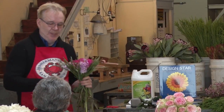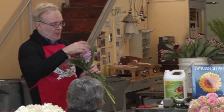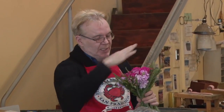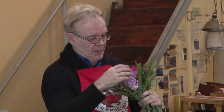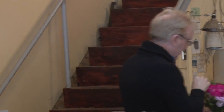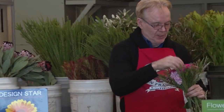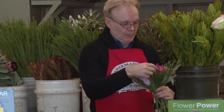I'm going to stop. I'm going to tweak it. Make sure my roses are the highest flower in my bouquet. We're still doing that round effect, like that. Scoot that stalk over, rip a little bit of them off so it doesn't stick out. We're going to do a lot more of this style of designing tomorrow with lots of flowers, doing big mixed bouquets.